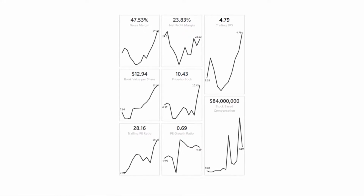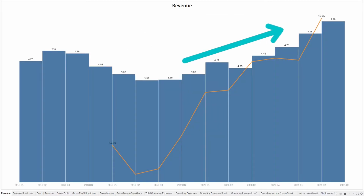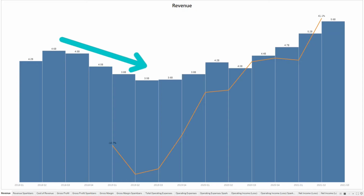The revenue has been rising steadily since Q1 of 2019 from $3.8 billion to $5.6 billion. These are record revenues. Note that the revenue was declining in 2018, but has since turned around and has been rising consistently since 2020 and has increased above the previous high of 2018.